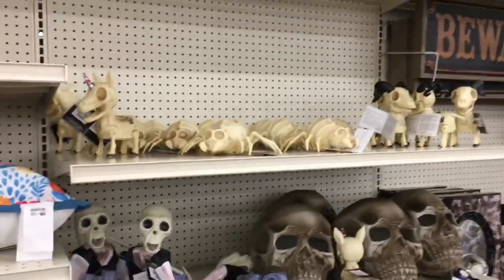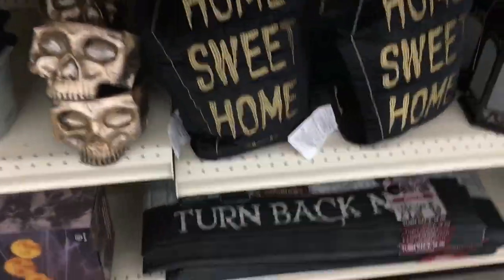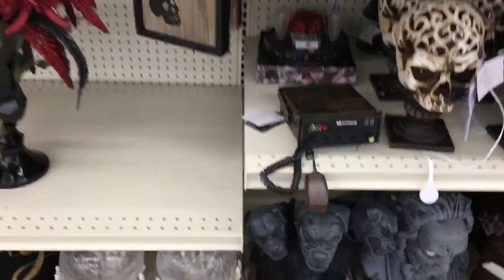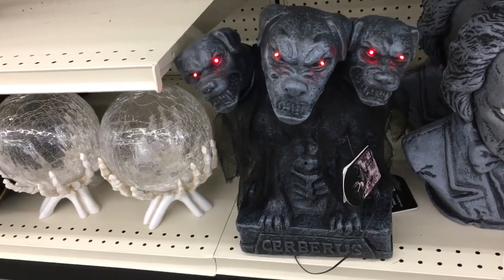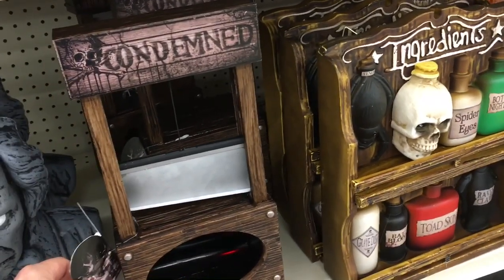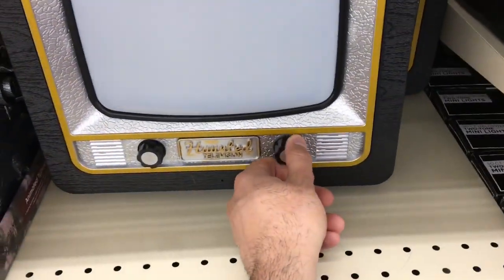So Big Lots is all set up. They got all their Halloween merch in, various decorations and decor, signs, pillows, doormats. Got a three-headed dog. Got a guillotine. Got these TV things again.